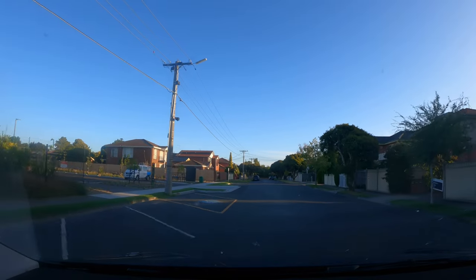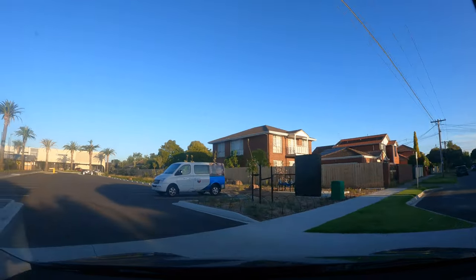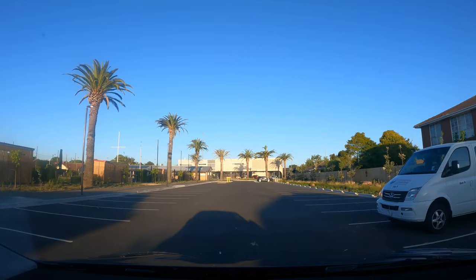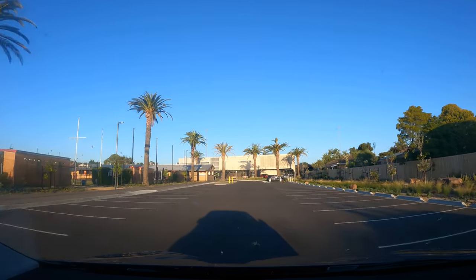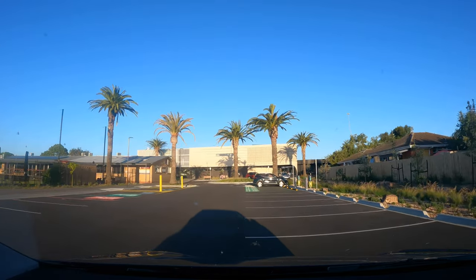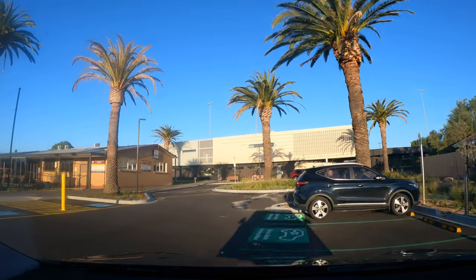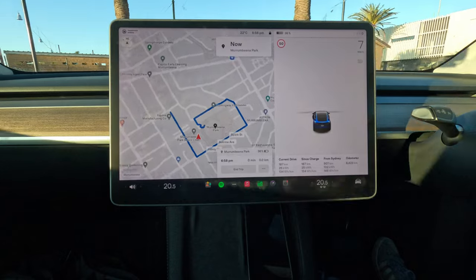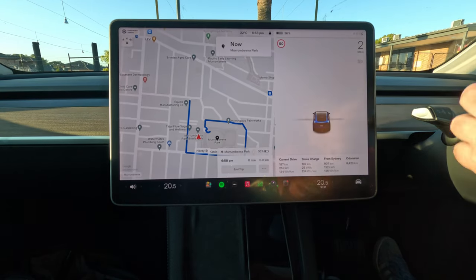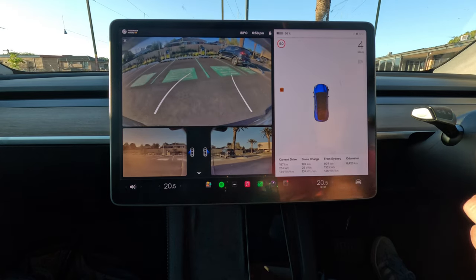Now watch, the irony would be that I'd get here and this one would be taken as well, but no, it looks like there is an MG ZS over there, and I know at least that side one is working. The second one wasn't working last time I checked, but this side one is, so I should be able to plug in and get a little bit of a charge.